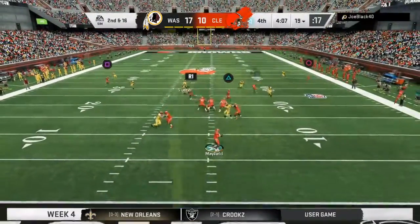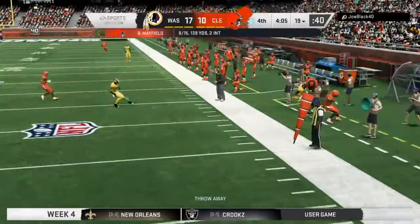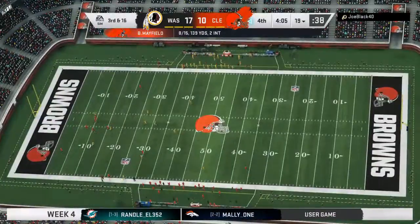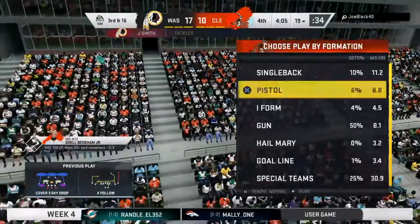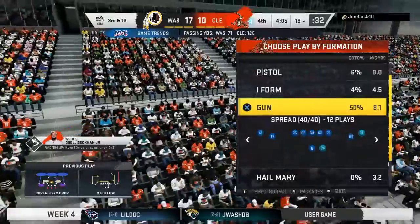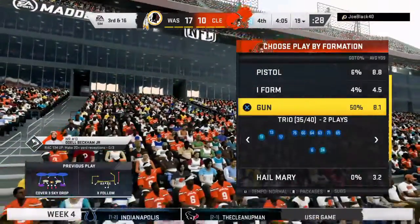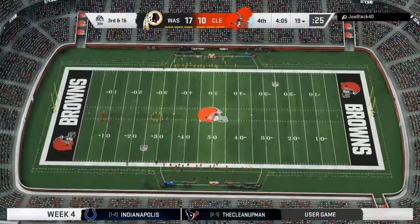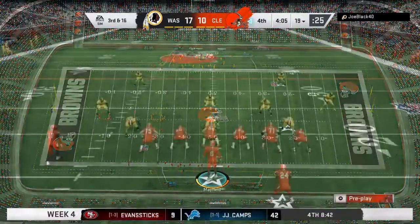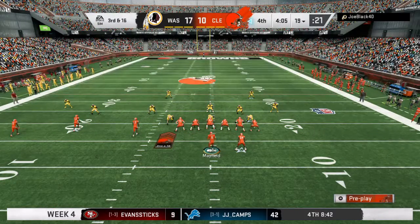Throwing again on 2nd down. Mayfield. And he's just going to get rid of this thing, to no one here. He throws it away. And now it's 3rd down and 16. An incomplete pass on that last play, and that means they'll need to come up with something here on 3rd down.